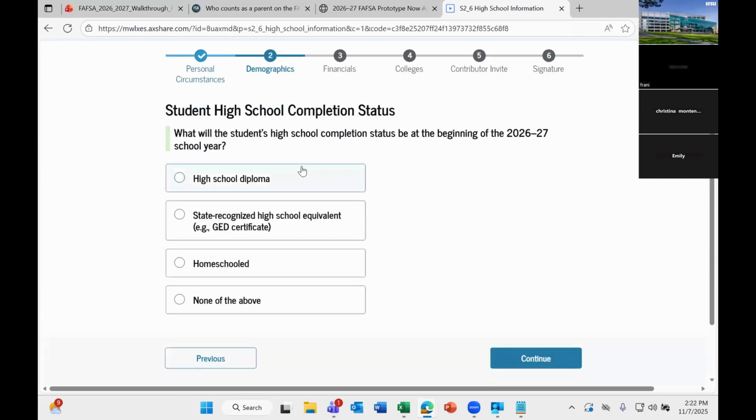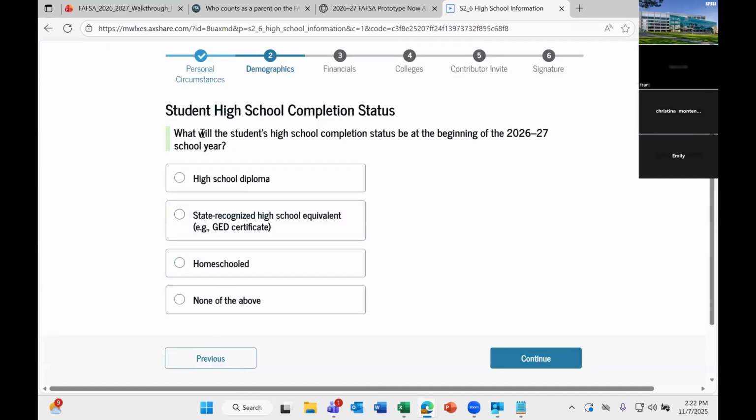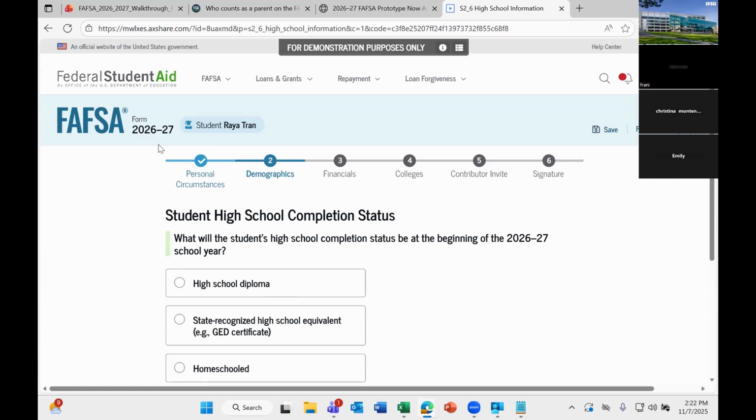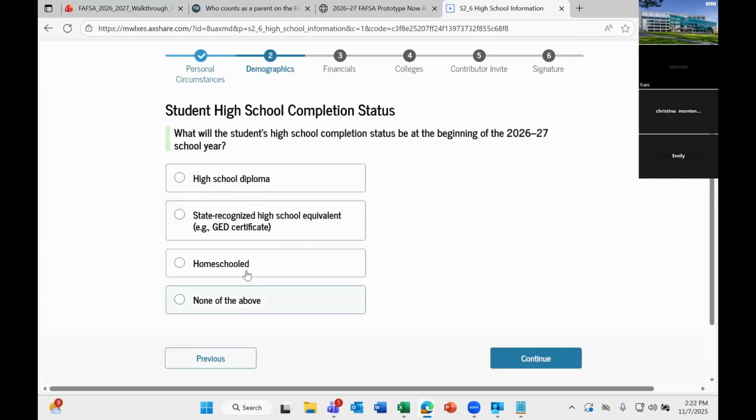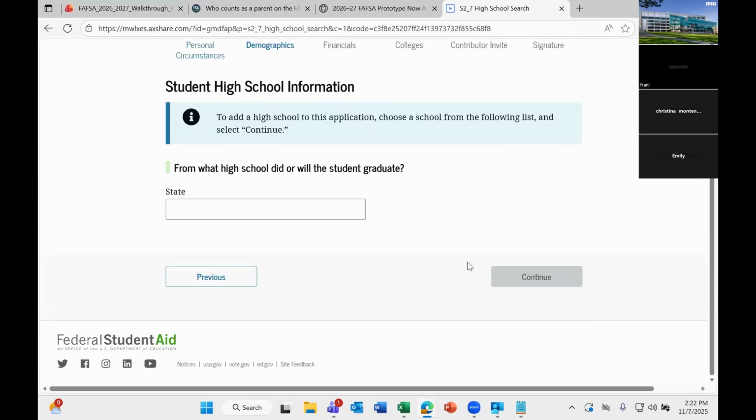And then for their high school completion status, so you will have to have a high school equivalent degree in order to be eligible for Title IV funds, which would be aid provided through the FAFSA. So either of these could be possible. You could get the high school equivalent through a GED certificate or through homeschooling. But maybe you just went to a public high school, so you could just go ahead and hit that you have your high school diploma and then do continue here.